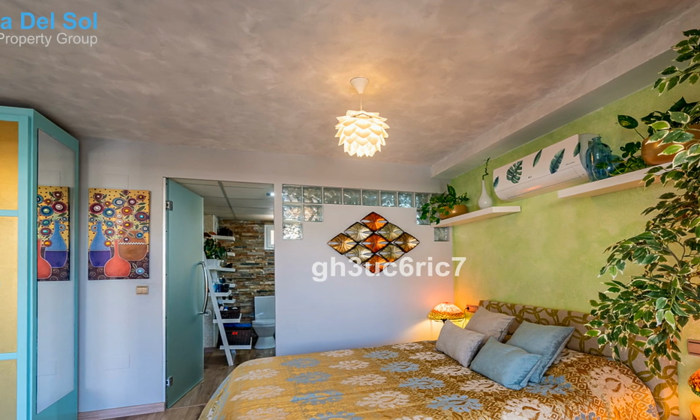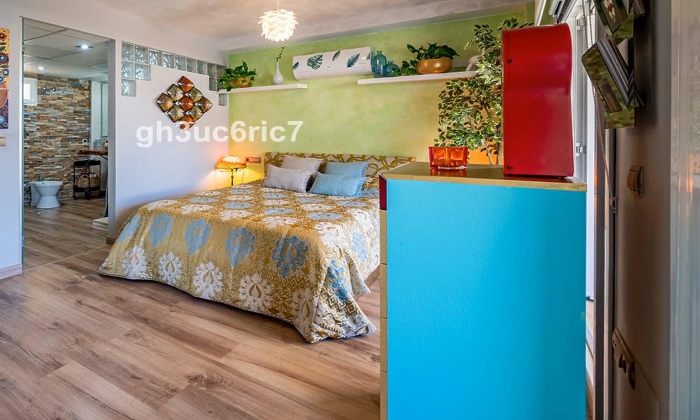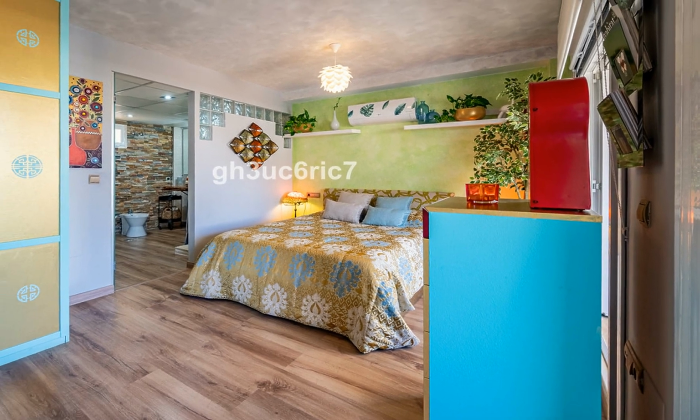The apartment is sold with a private parking space in the underground garage with an adjacent storage room. Sold fully furnished and really must be seen. Book your viewing today.